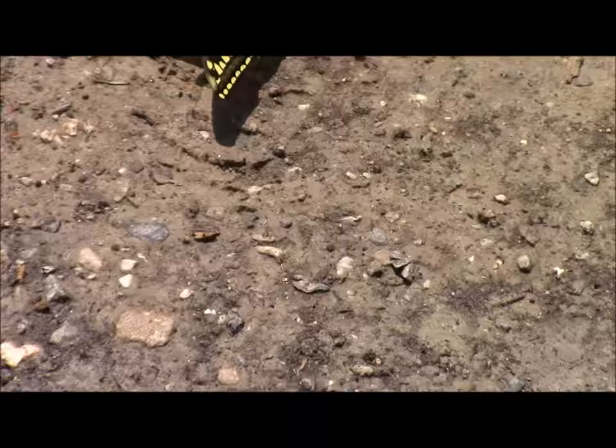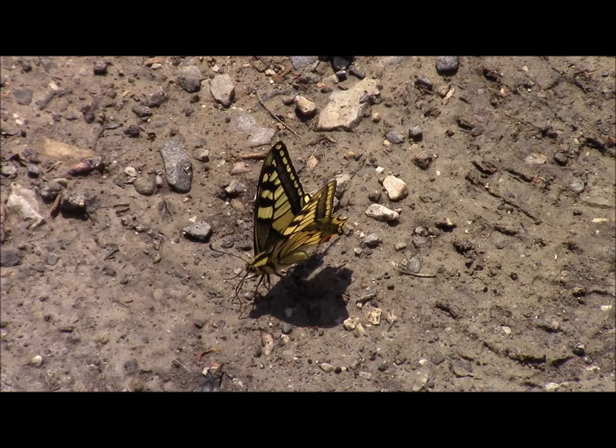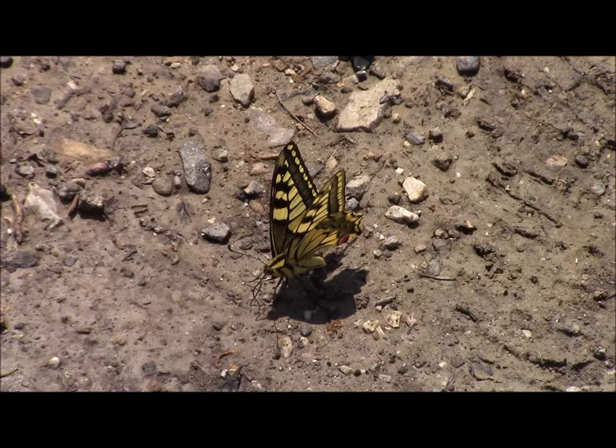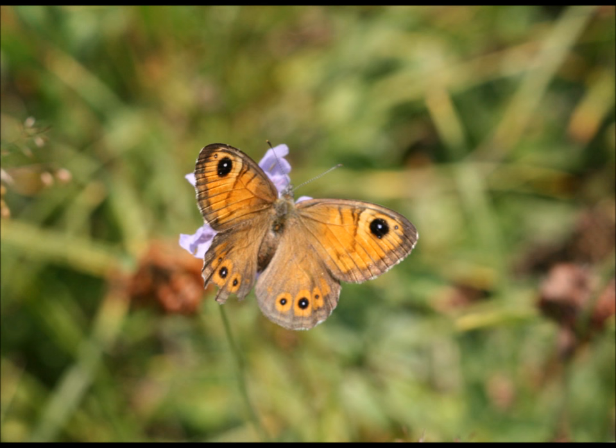Meanwhile, in a car park on the opposite side of the river, a common swallowtail is seeking nutrients in the mud. And a false heath fritillary nectars on scabious. Escher's blue was also observed in the locality. And a large wall brown was nectaring in one of the meadows.